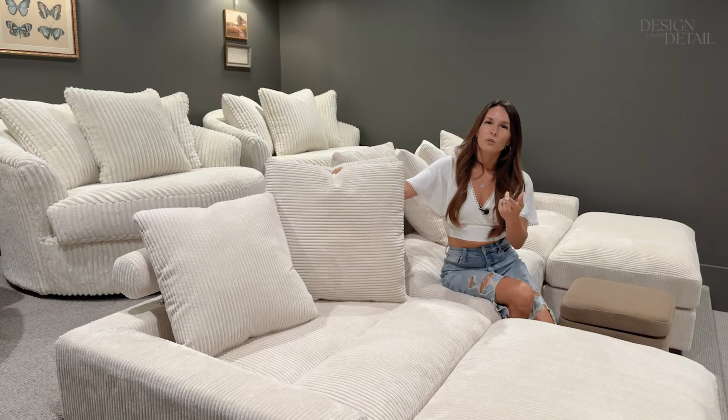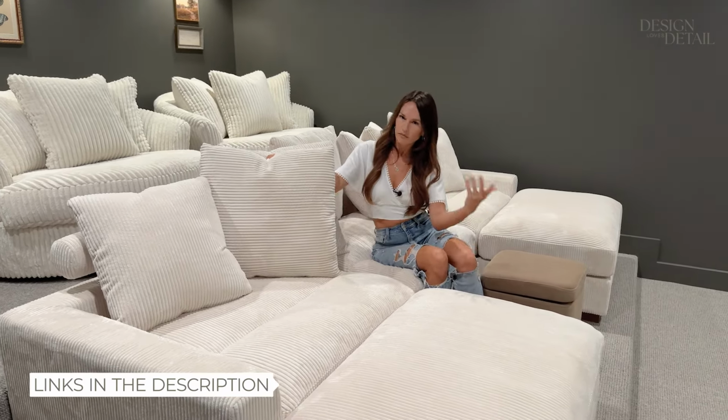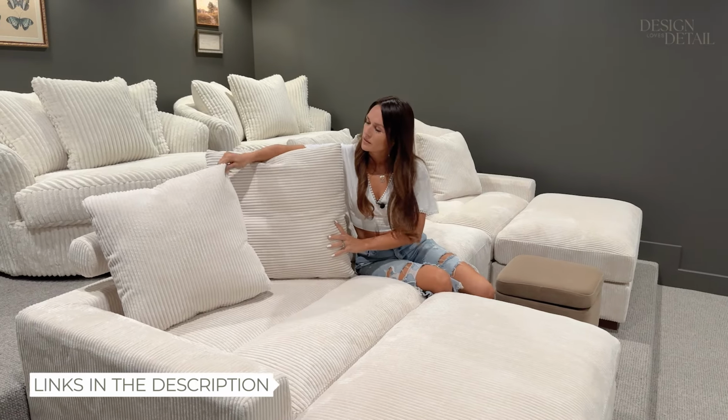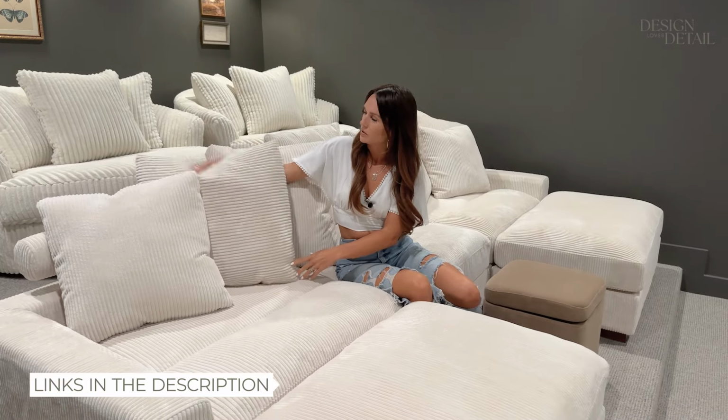I think theater groupies didn't like that I didn't have recliners too. But if you could be lounged out, I'm into that. So that's fine. If you like recliners, go check it out, man. RC Willey's got a bunch of them.